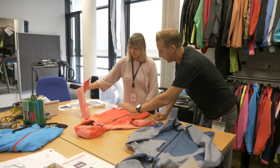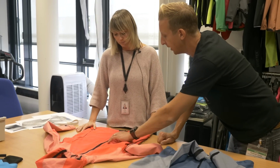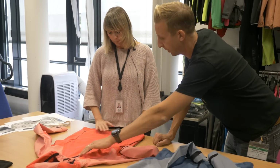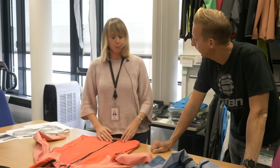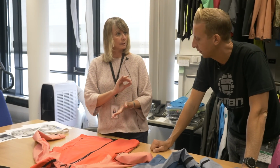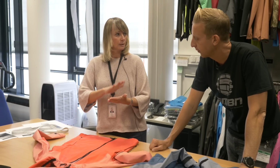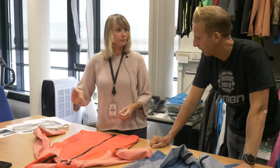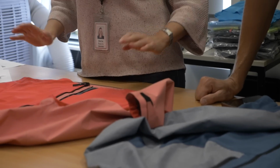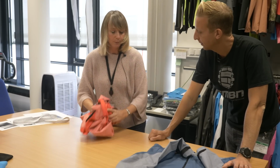I see. So you mentioned the zip's not a waterproof zip, but it's obviously waterproof underneath. What's the reason for not having a waterproof zip on here? The reason is that all waterproof zippers are actually a normal zipper with a special treatment on top to make the zipper waterproof. And this treatment makes the zipper very, very stiff. But we wanted to have in this concept still a really lightweight and packable jacket.